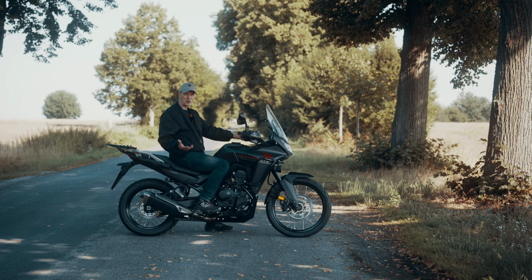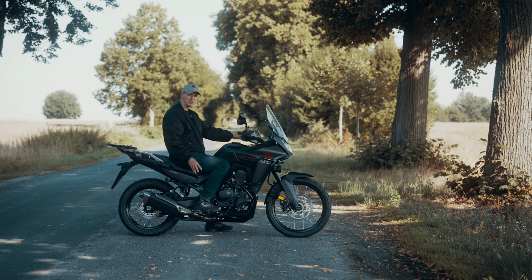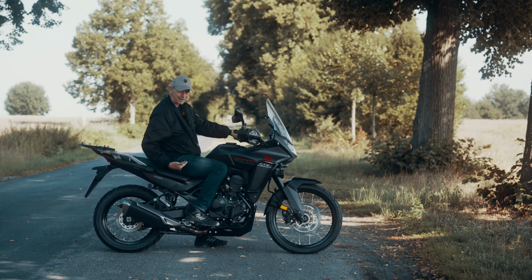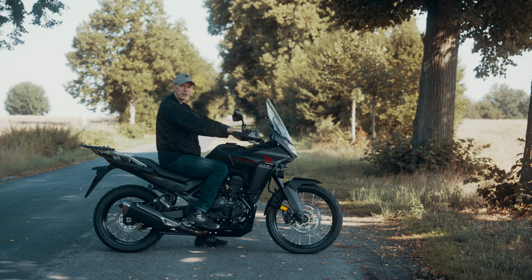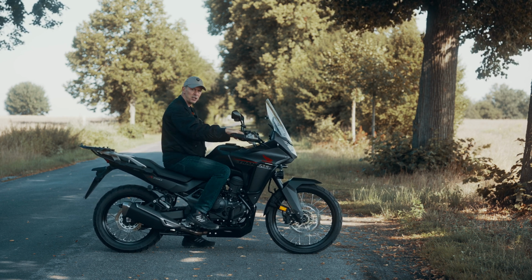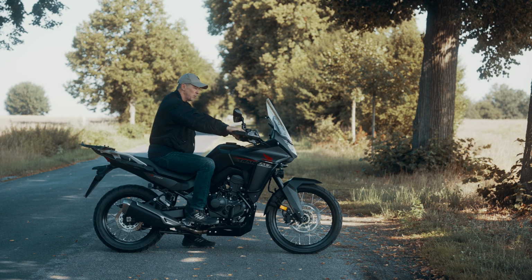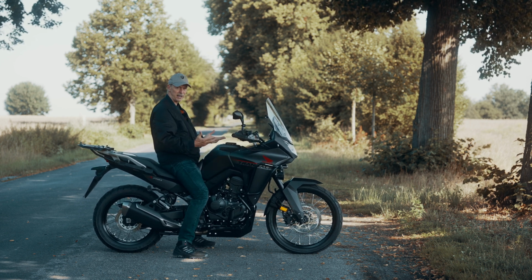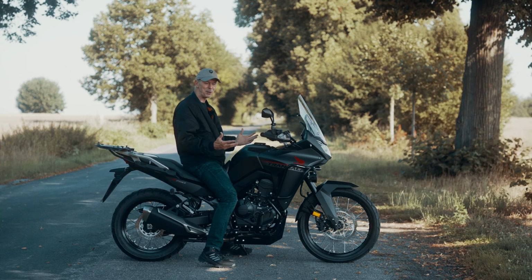The first thing that I noticed when I rode the bike was the seating position, and this is very comfortable for me. So I'm sitting quite upright. The legs are at a good angle here. The handlebars are in a good position. The seat is quite comfortable. You can change your position a lot. You can go a little bit more backwards, or you can sit at the front. So a very good riding position for me.